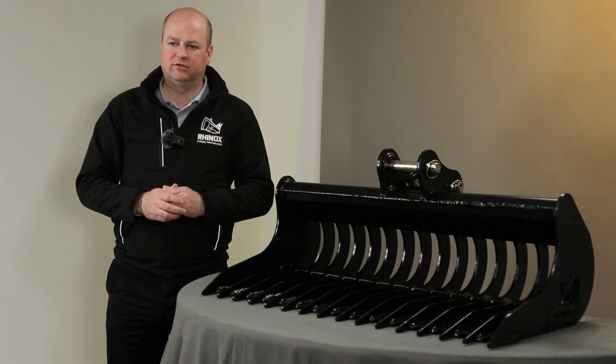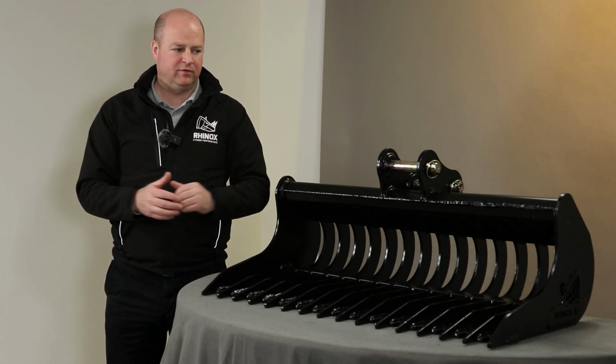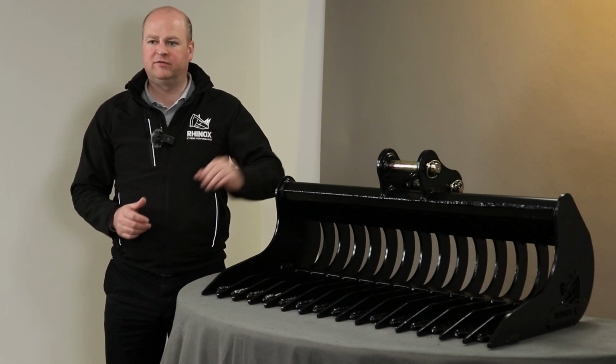It's a good general clearance tool as well. So when you've got civil engineers that are going onto a site and they've got to clear an area for a concrete pad or something like that, this is a perfect product for that.